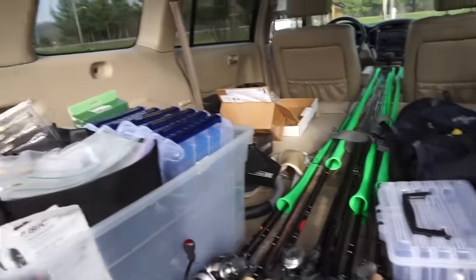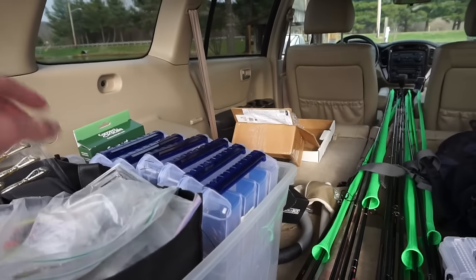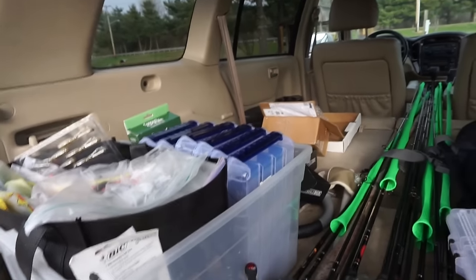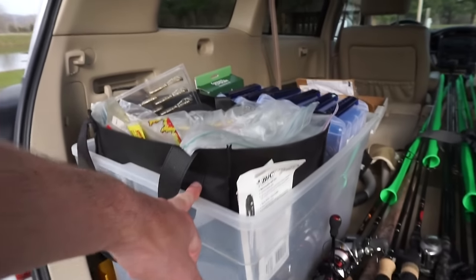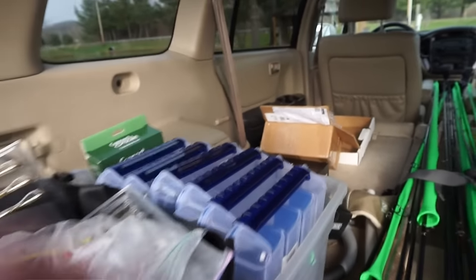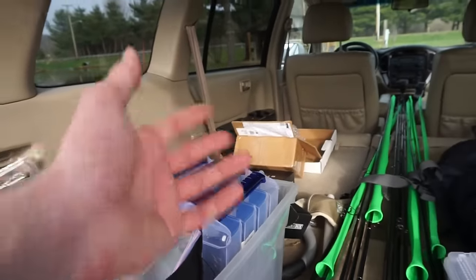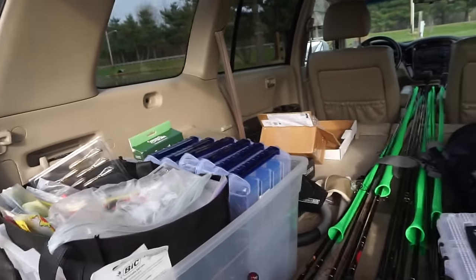So when I'm on the boat, this not only works when I'm out on foot, but also helps when I'm going from boat to boat, if I'm going from one person's boat to another. I've actually got another bag right here that's up in my dorm that I use to store all my terminal tackle, and every single one of these boxes can fit into that bag. So if I'm going from boat to boat, at a tournament or something like that, I can do so with ease.